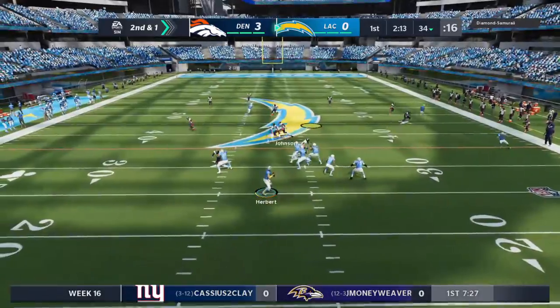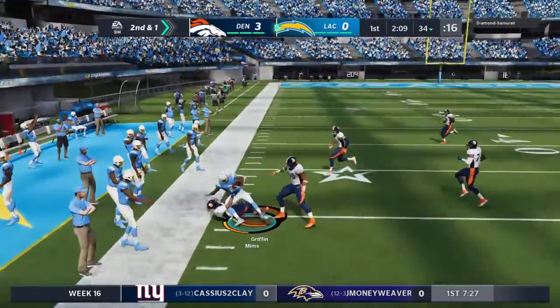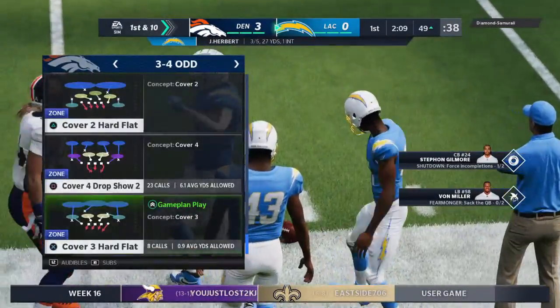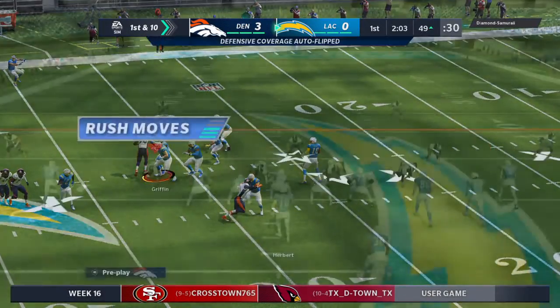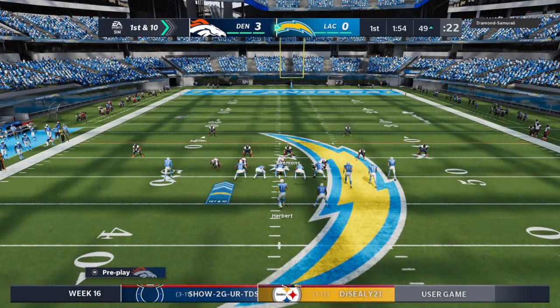Justin Herbert looking to throw on 2nd down. Able to connect with Mims. They'll take this to the other side of midfield before going out of bounds. Rookie to rookie on the hook up there, and it's a 1st down. Back-to-back good plays have them on the move on 1st down.